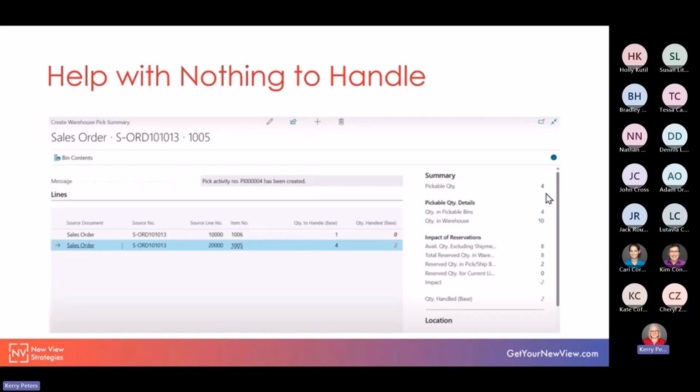And then over on the right, it kind of walks you through all of the different values that you would look at. Is it pickable? Is it in a pickable bin? Is it in the warehouse that I'm trying to create the sales order for? Is it already on a shipment? Is it already reserved? So all of those things, which is really, really nice. This one is probably one that will have the biggest impact on helping users solve their own problem.